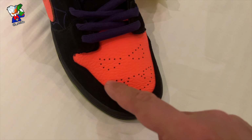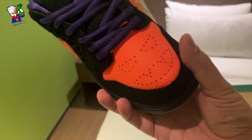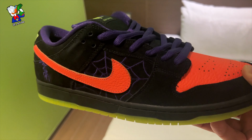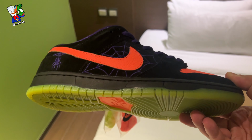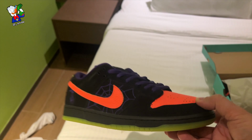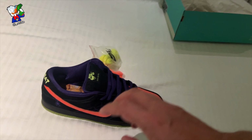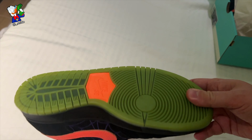I'm looking at the holes here on the vamp. That seems good. The lighting is crap in here. Obviously, I'm just in a hotel with these overhead individual lights. Not the best. I am confident. But I will save my thorough legit checking for the rep versus retail video. As soon as I get back to China, I'll compare these to the top tier fake version.